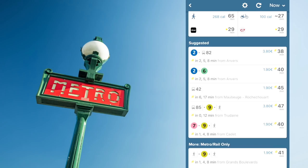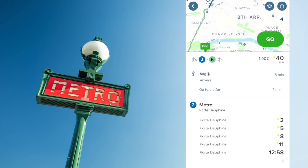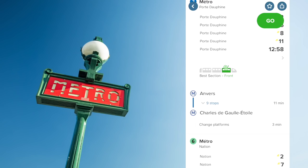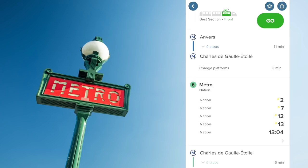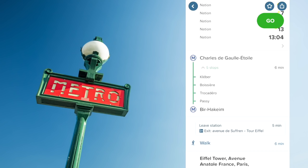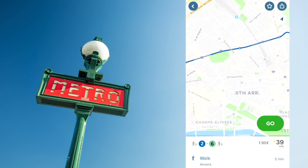So the line 2 in the direction of Port Dauphine, you're going to go to the station Anvers and you're going to stop at Charles de Gaulle Etoile. It even tells you the best section to sit in is at the front of the train for the changeover. Then you'll take the line 6 in the direction of Nation. You'll hop off at Charles de Gaulle Etoile. You're going to go these stops until Beur Hakim, and that's when you're going to walk and get out for the Eiffel Tower, and it gives you a map of your journey the whole way along as well. So this app is absolutely fantastic.